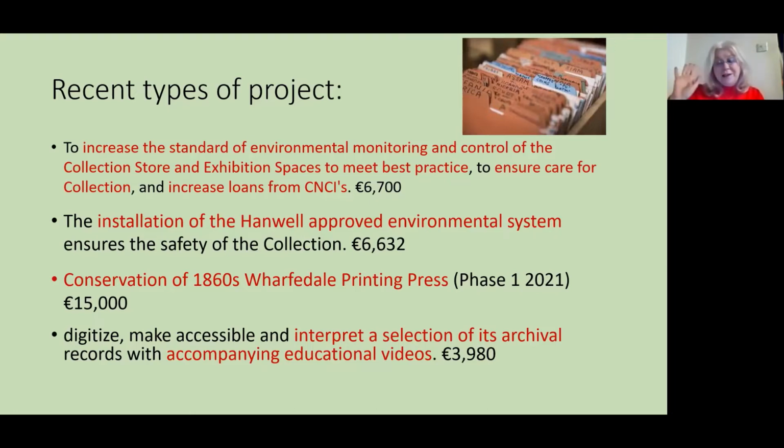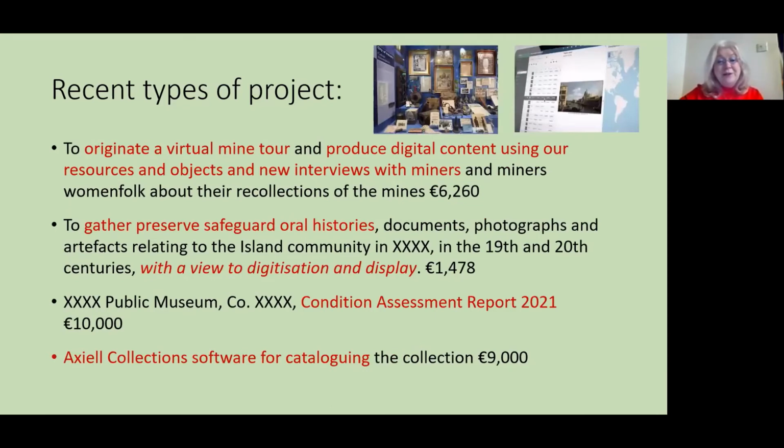So this is where the mining comes in, where I was thinking about miners, and this covers a number of ways. So that was a virtual mine tour and producing digital content using their resources and objects, and new interviews with miners and miners' womenfolk. So collecting oral history as well. So they would have had the appropriate equipment for collecting the oral history, and the ability and the equipment and the software for producing the digital content.